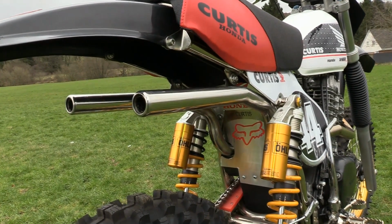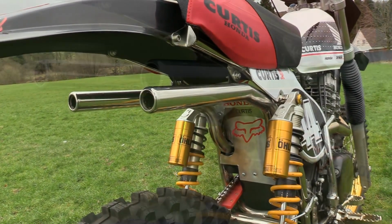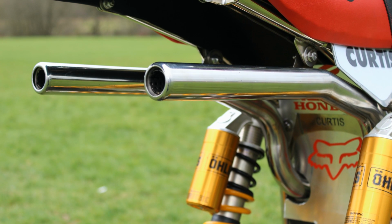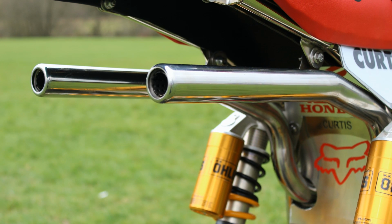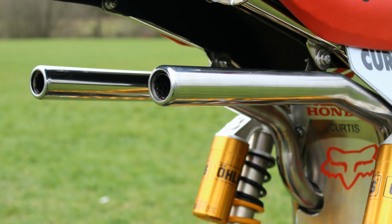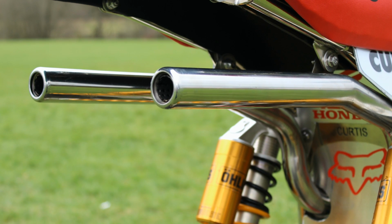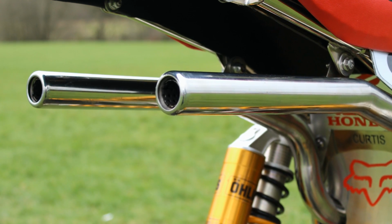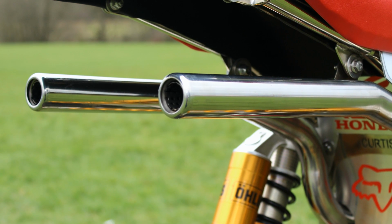and hopefully we should be able to hear the sound from these pipes later in the video. But as you know, many of these XRs in the past would maybe have had a pair of big silencers sticking out at the rear here, but again, Rick wanted this bike to be slightly different from the rest, and he's certainly done it with a superb custom-made exhaust system.